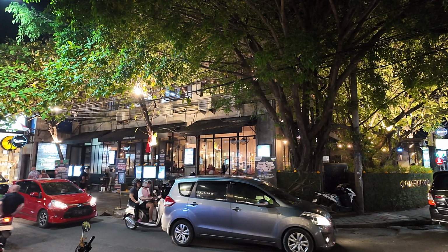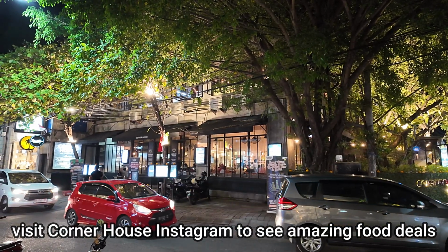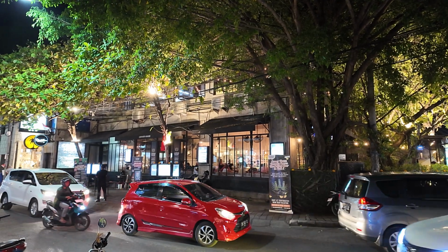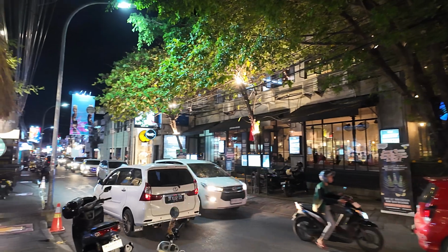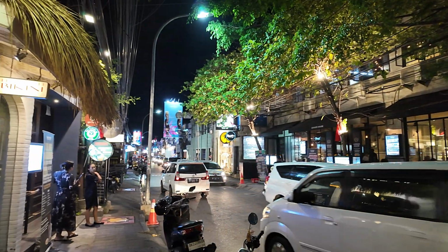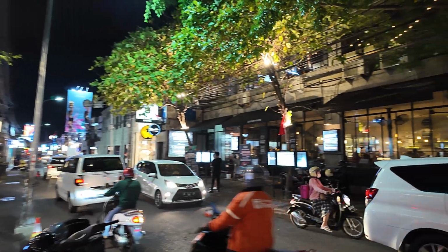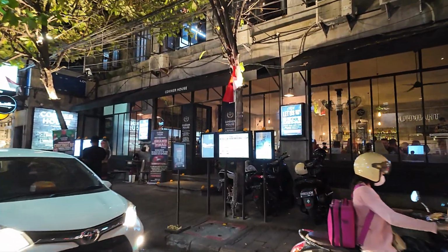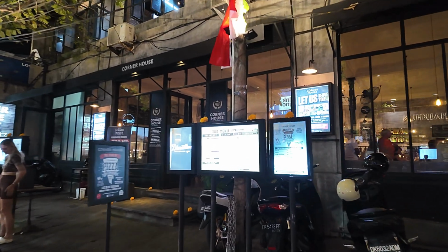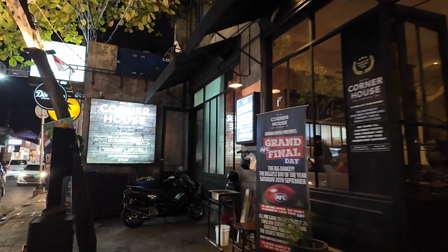Okay, so directly across the street, this is the restaurant I'm going to be dining at tonight. This is a place called Corner House, very, very popular restaurant this, on a very popular tourist street of Jalan Kayu. We're cut across the street now in amongst all of this traffic. All the menus outside here. I do have a promo menu. I'll just show you the name.